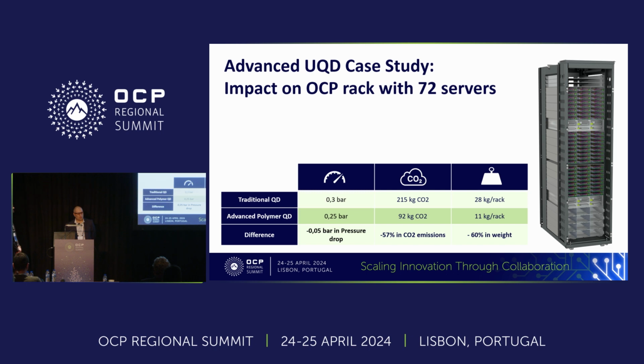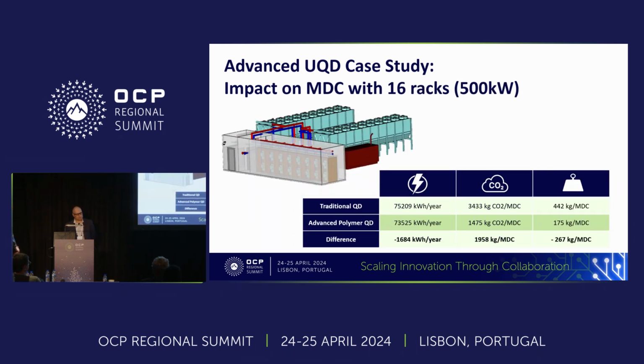But when we go to the level of the modular data center with 16 racks, then we see the reduction on energy consumption. It's energy bills, and also CO2 emissions if your energy grid is based on fossil fuels. But we also have almost 2 tons of CO2 emissions reduction just on quick disconnectors, and 267 kilograms. It means that this weight can be used for useful equipment for IT servers, as an example.